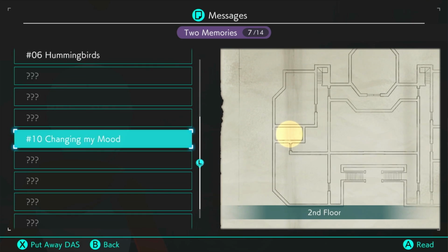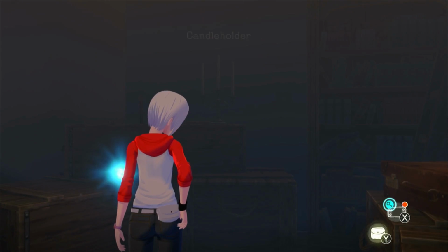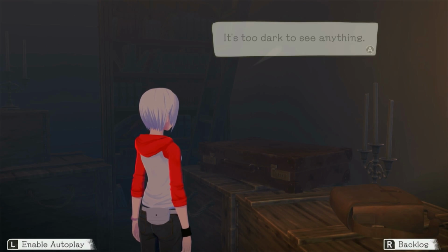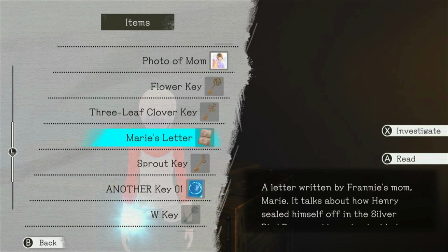Aww, but if the origami is in this room, that means the father was in this room, doesn't it? Kinda suspicious. It's too dark to see anything. Let's light it up.